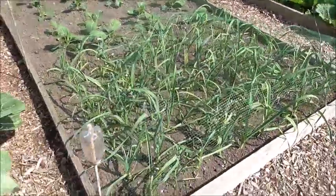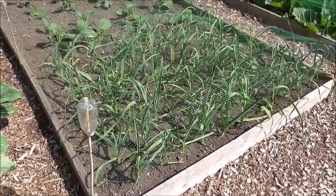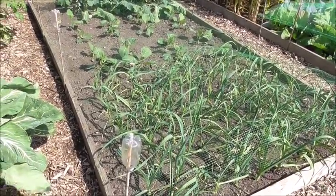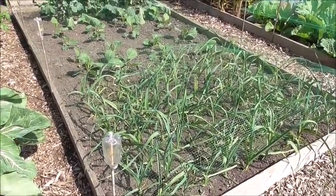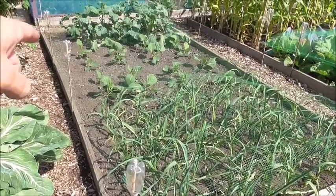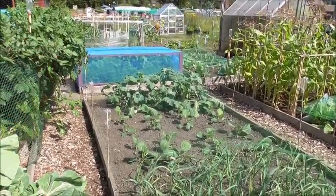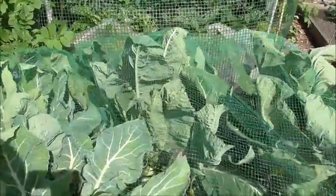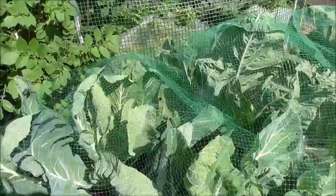This bed, well, the leeks are doing all right. Sorry about the coughing, guys. But the leeks are doing fine. Could do with a drink of water, to be quite honest with you. There's more cabbage there, and there's kale up there. Ruining this video, aren't I, with this coughing? I don't know.